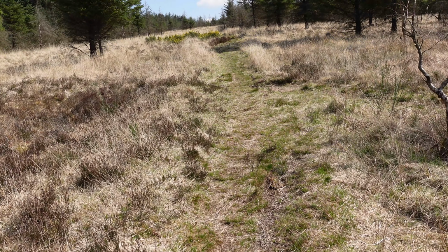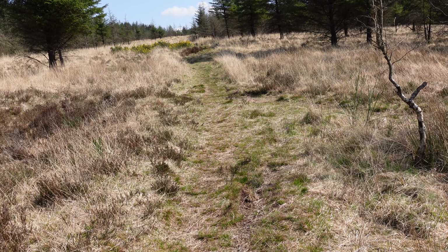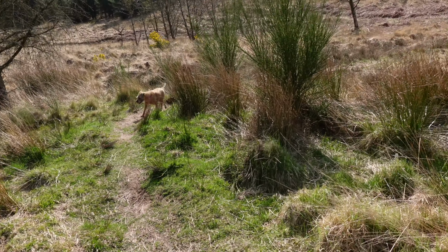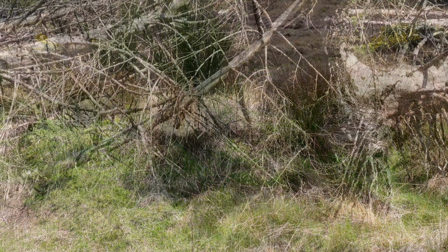I've just come to the fork. You continue on up that way, it takes you into the woods and up to Kilpatrick Well, eventually up to the trig as well. But this way here, more direct, takes you straight up to the trig. It's more open, so that's the way we're heading.